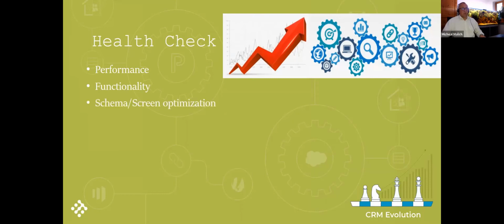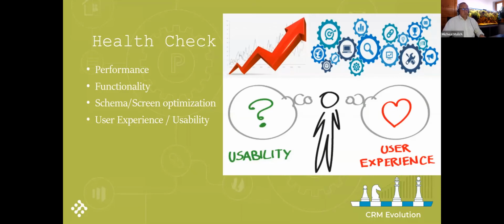We're also checking schema and screens for optimizations, because you do your own changes, but here we have the experts doing every day just Saratoga work, and we can help. And maybe you have new requirements. We should discuss how to implement them. But the main reason for all of what we are doing here is the user experience and the usability of the application. So user experience is more the emotional part.